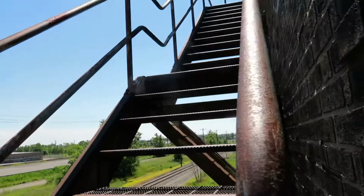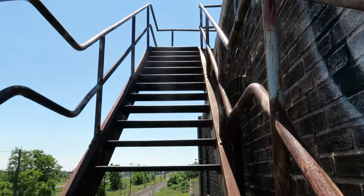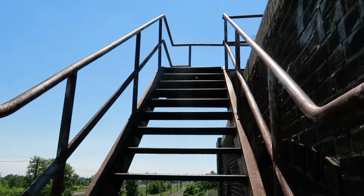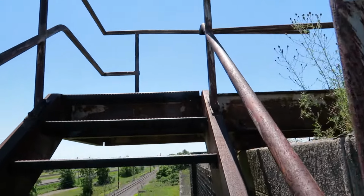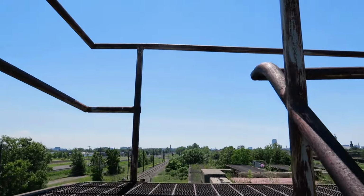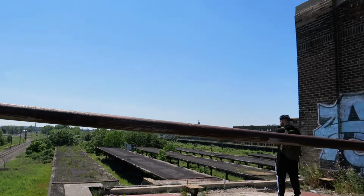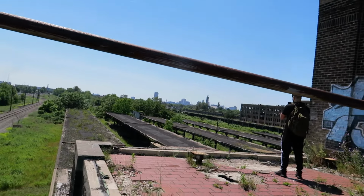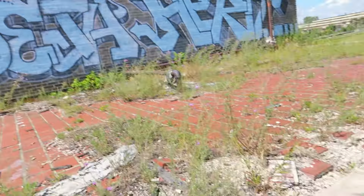Guys, so I found a staircase. Mo just went up there. So without further ado, I'm gonna get up there. I'm gonna do a rooftop at the abandoned train station. Let's go. Are these even safe? Yeah. Holy shit. Oh my god. These are so wobbly.